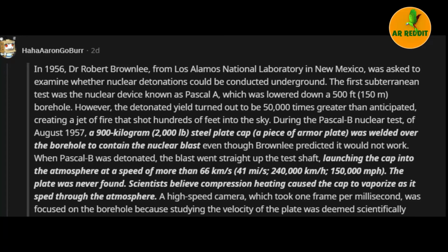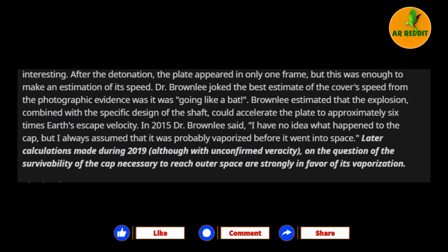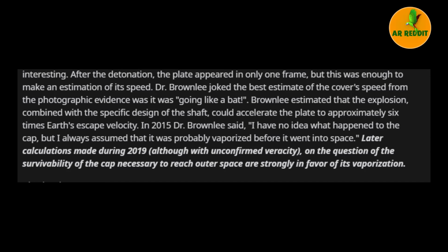A high-speed camera, which took 1 frame per millisecond, was focused on the borehole because studying the velocity of the plate was deemed scientifically interesting. After the detonation, the plate appeared in only 1 frame, but this was enough to make an estimation of its speed. Dr. Brownlee joked the best estimate of the cover's speed from the photographic evidence was it was going like a bat. Brownlee estimated that the explosion, combined with the specific design of the shaft, could accelerate the plate to approximately 6 times Earth's escape velocity. In 2015, Dr. Brownlee said, "I have no idea what happened to the cap, but I always assumed that it was probably vaporized before it went into space."